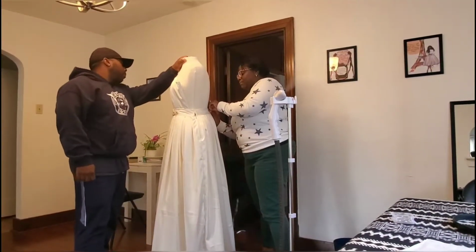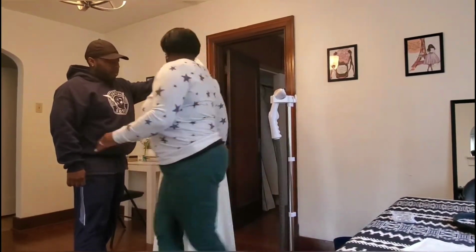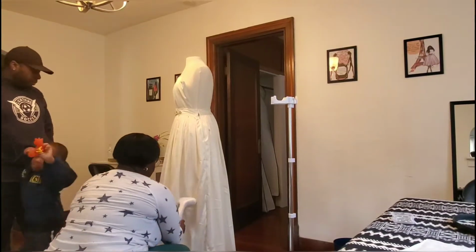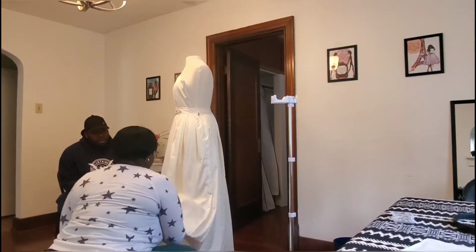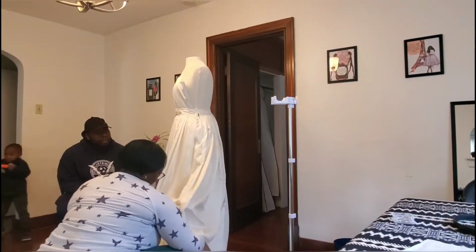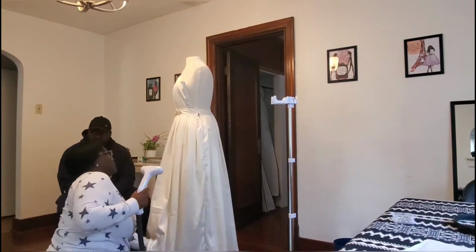My husband came in. He's so very helpful, literally always a helping hand. So grateful to have him. And I definitely have to purchase my own steamer because I borrowed this one from someone, but this thing is clutch. I'm definitely going to have to get one for my studio.